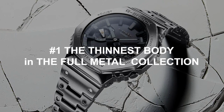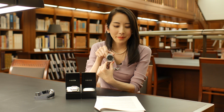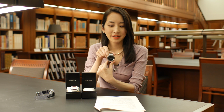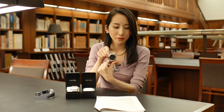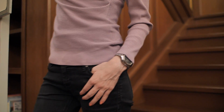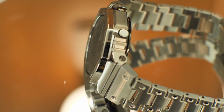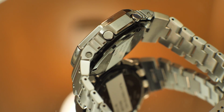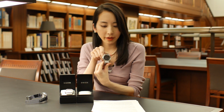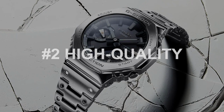So point 1 is the thinnest body in the full metal collection of G-Shock. In recent years, men's watches have become smaller and slimmer, and this trend has been sweeping G-Shock as well. This trend may be said to have triggered the birth of the stylish 2100 series. The latest full metal model, the GMB-2100D-1AJF, is the thinnest and lightest in the lineup. While it has no weakness, it is not equipped with a standard radio wave reception function, which is Multi-Band 6, but this can be adequately covered by a smartphone link. Let's move on to point 2.